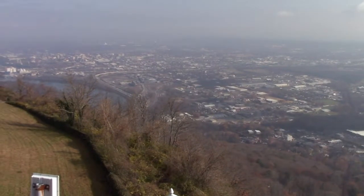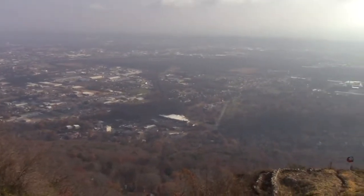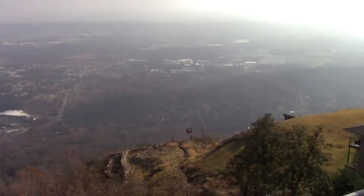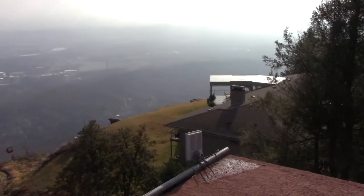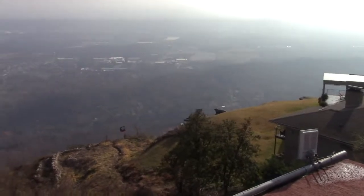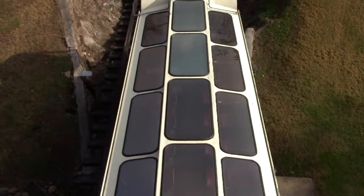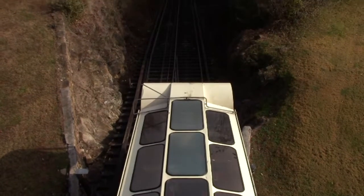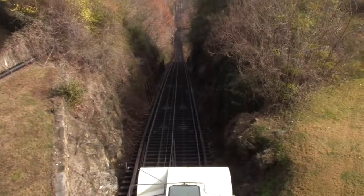From the top of Lookout Mountain. Now this is actually drivable to get up to the top, as people do live up here. As I showed you on the way up, a lot of the homes are built literally on the sides of the mountain, so it looks kind of like they're tilted. This is the mid-observation deck. You get a really good view of the tracks and the railway cars.